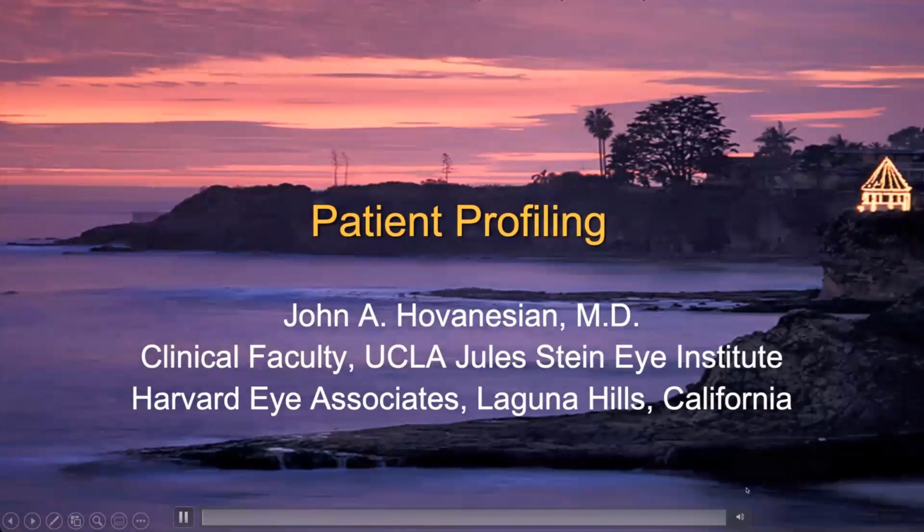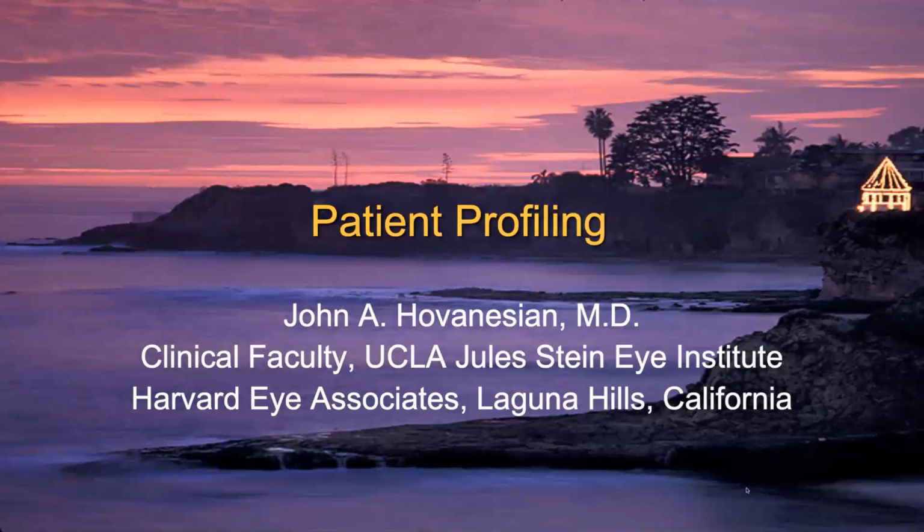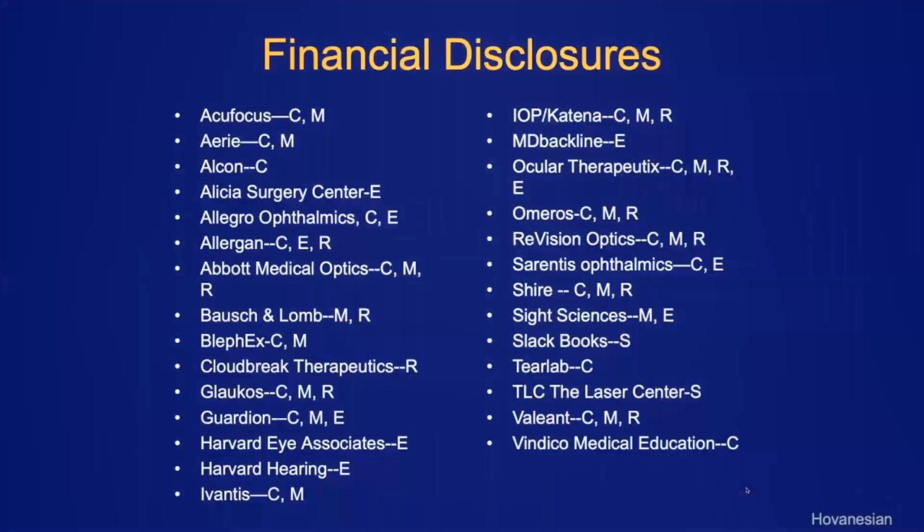Next, we'd like to talk about a really important element of getting the right lens in the right patient. Just as calculations are critical, so is patient profiling, we're learning. And let's unpack a little bit what that means.